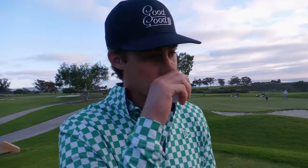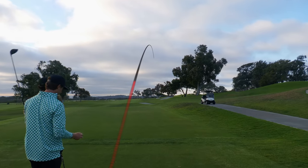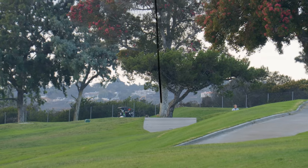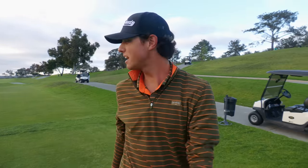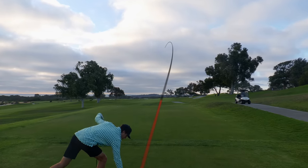Driver in hand for Grant. See if he can do another birdie. He's 2 under. I'm impressed. I'm 1 over. Gonna be all right over there. Short path. That's my miss right now. I don't know why. I'm missing it a little bit right, but that's okay. Dude, how was that?